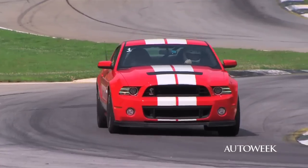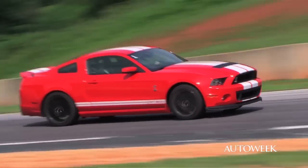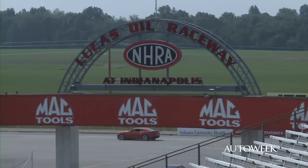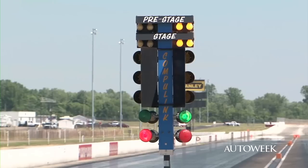And each of us got a chance recently to drive some pretty special cars. In my case, a special car. One for you, one for me. In my case, it was the 2013 Ford Mustang Shelby GT500, and the 2012 Chevrolet Camaro ZL1. And both of us actually got track time at the drag strip. So you want to tell us the ZL1 experience?